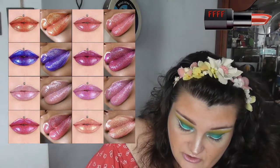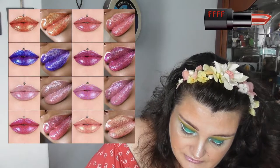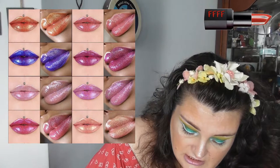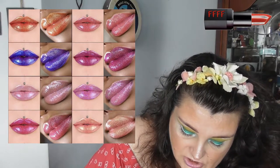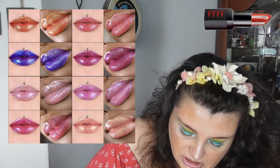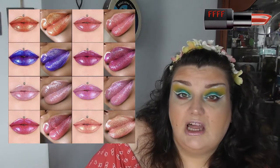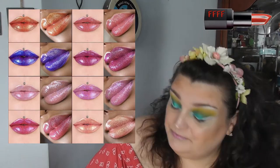I still love that orange one. I still love that purple one, which is what, Firecracker and Blueprint. So yeah, they're going to be $15 each. Hopefully that will be coming either to Beauty Bay or Cult Beauty, because I wouldn't mind picking one of those up to try.